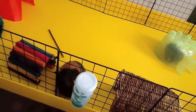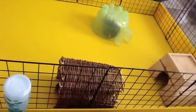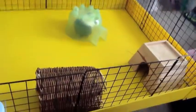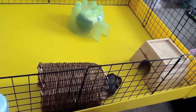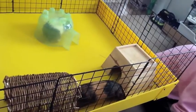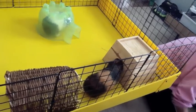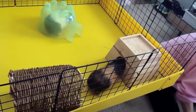Again, the transition went very nicely. Everyone has adjusted very well, and everyone seems to be quite happy with the new cage. Kiwi is already very outgoing. She won't let us pet her yet. She's still very skittish when we try to pet her, but she will come out and she wants stuff while we're all standing by the cage, so that's great.